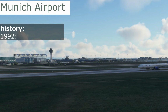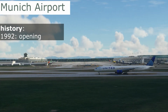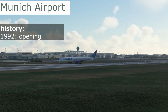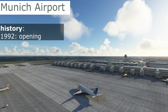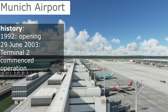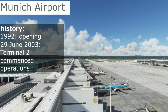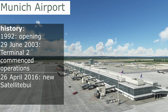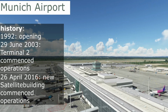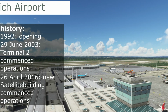The Munich Airport was opened in 1992, after the old Munich Riem Airport got too small and couldn't get expanded because there wasn't space. The new airport got built in an area which is called Erdinger Moos. Terminal 2 commenced operation on the 29 June 23. On 26 April 2016, the new satellite terminal with an underground train connection to Terminal 2 commenced operations.